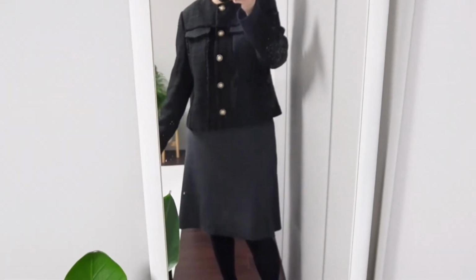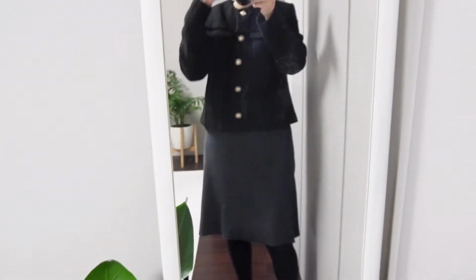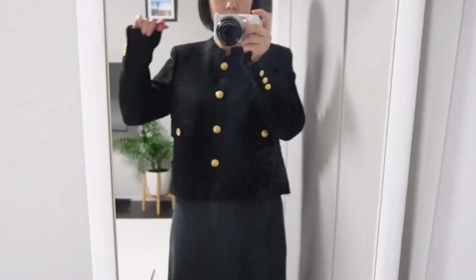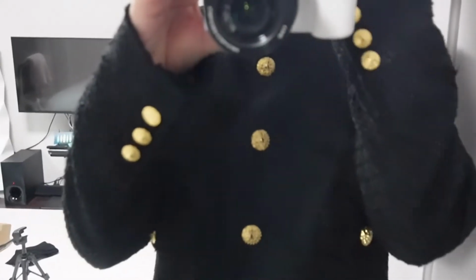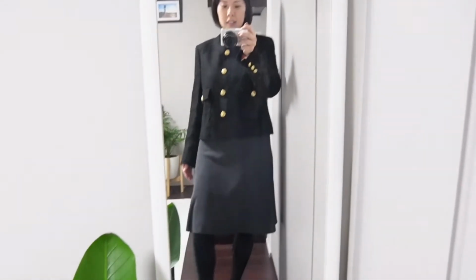I bought a size M for thicker knitwear, but I think I might as well compare it to a size S. This is jacket number 2. All buttons are gold. Yes. And the liner is so colorful and cute. The neck design is very characteristic. Yeah, it's so cute, and I think this is a good size for me. I need to order jacket number 1 in size S.